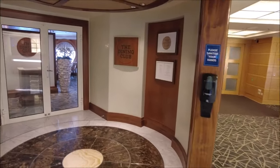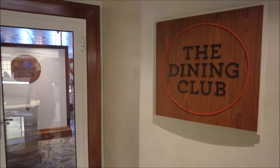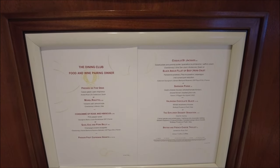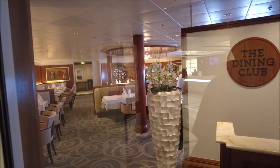So also on level 5, just off reception, the dining club. This is one of them you have to actually pay for, and the menu is slightly different to what you see around the ships in the usual places. So there is a charge to this one, but if you want something a little bit special, you can come here. This is the dining club.